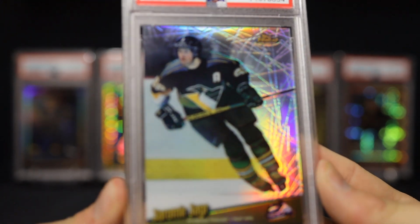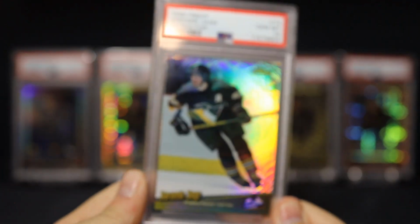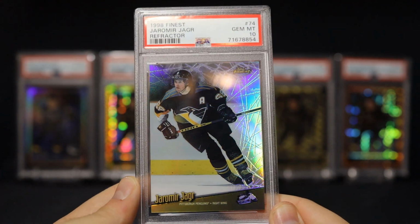But I love the photo on this one, that old Penguins jersey. Just a really nice card. So I'm not collecting Jagr, so it's available. If someone wants a really nice Jagr card, hit me up.